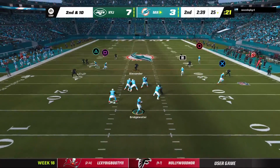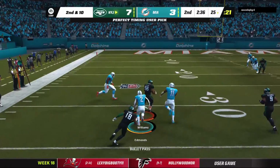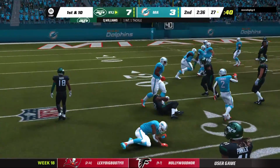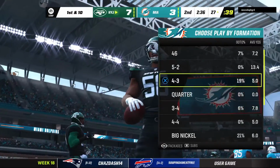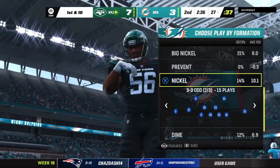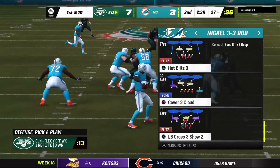Here's Bridgewater. Oh, that's into double coverage and intercepted. And he's able to get it back to right around the 27. Well, that's a drive killer right there. Not a really confident throw either. This one was kind of up for grabs, and it's going to come down in the hands of the wrong team.